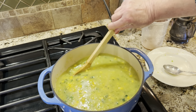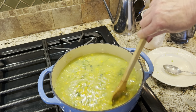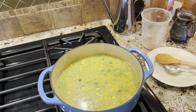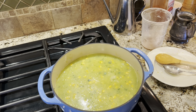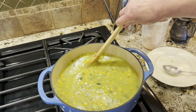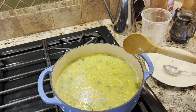Or you can just use like a quart of water with some bouillon, or even make it veggie stock. You don't have to have chicken stock at all. All right, we need to add 2 teaspoons of sugar to this. That's about 1. That's about 2. A little bit extra. And we're going to bring this up to a boil. So I'm going to turn this heat up just a tiny bit. And we're going to get this boiling.